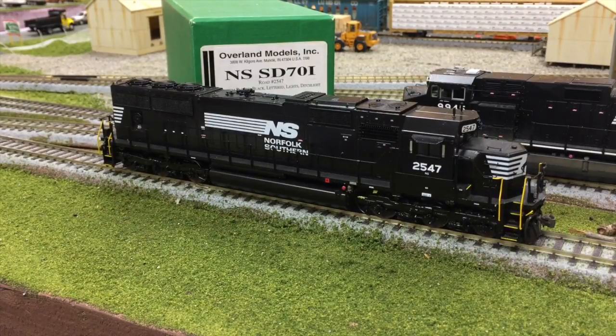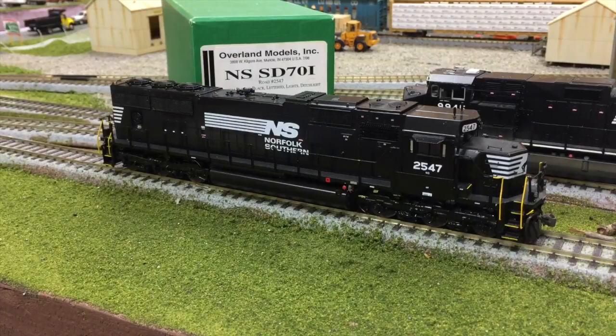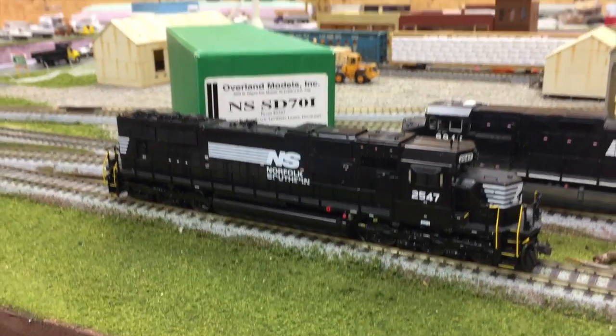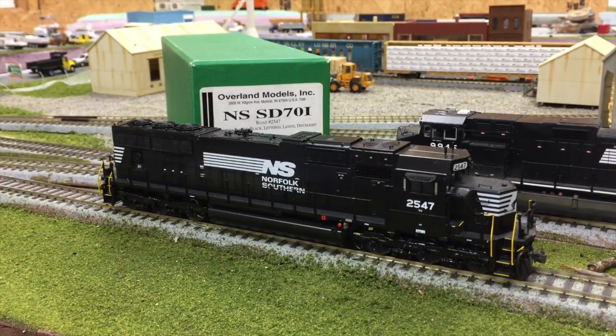It's only a few spots, the worst being this right here, which I'm not really that picky about. But anyways, I really like it. It's DCC. It runs really smooth, and it's a really good locomotive.